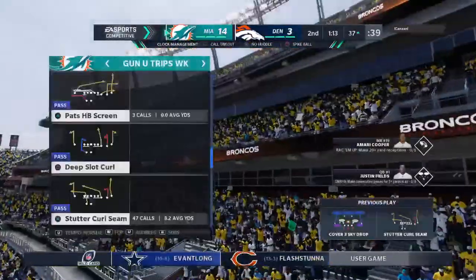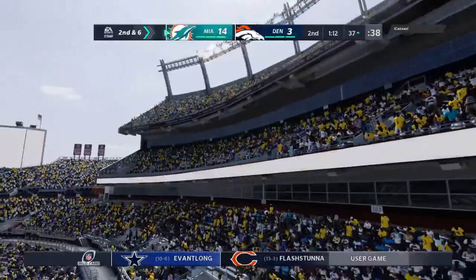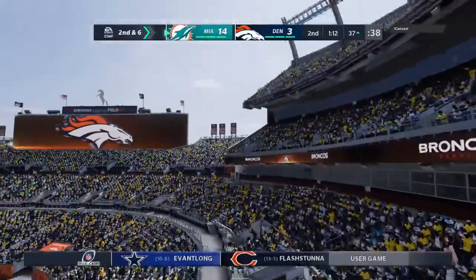Yeah, he'll work free from one tackle, but that's about all as he's taken down. They'll contain him to just 4.